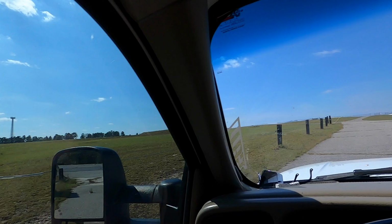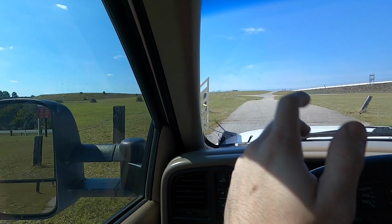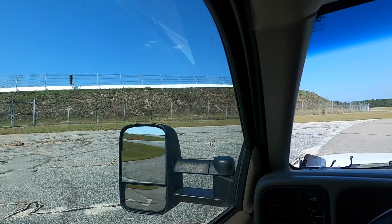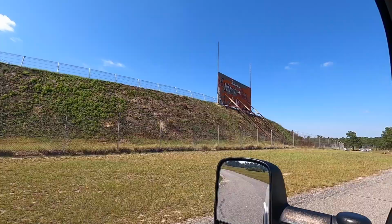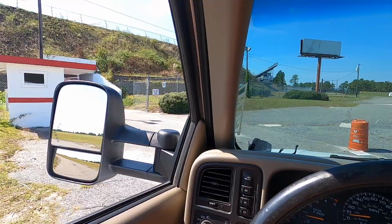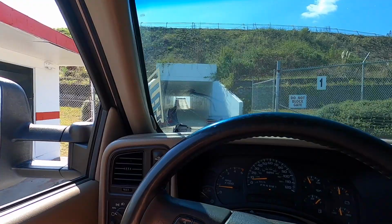We made it. This place is like a giant North Wilkesboro almost. It's like abandoned, but it's not. I don't know. The back of that billboard says Winston Cup Series on it. It's all faded out. Man, this is awesome. I'm so pumped to be in here right now. Man, we gotta go inside. Now we're going under the tunnel.